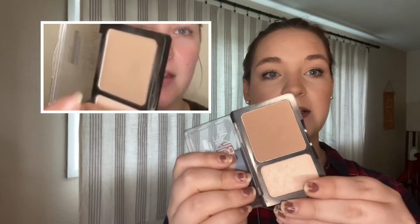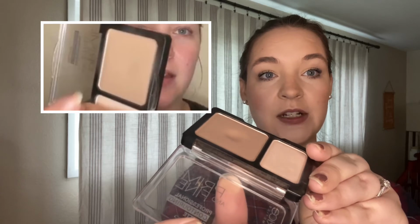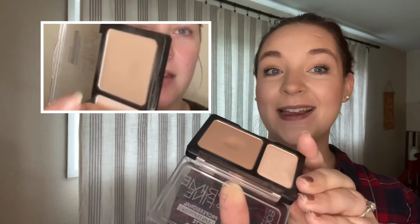And I do count those as two separate uses because some days I do only use it in my brows, or I will only use it in my contour. And I would count those as individual uses as well. So that's what makes sense to me. But here's the progress. You can see there is quite a big dent.